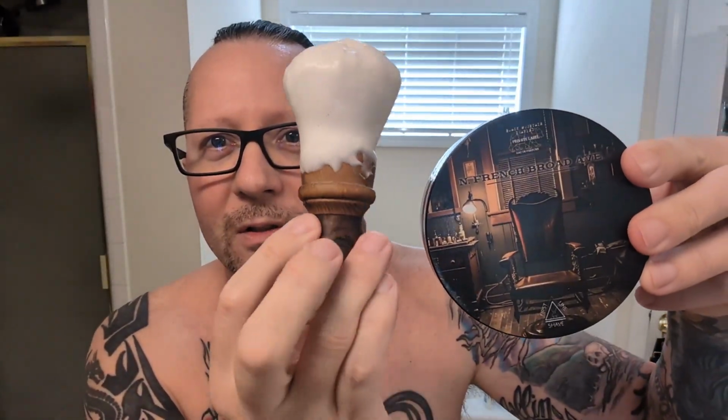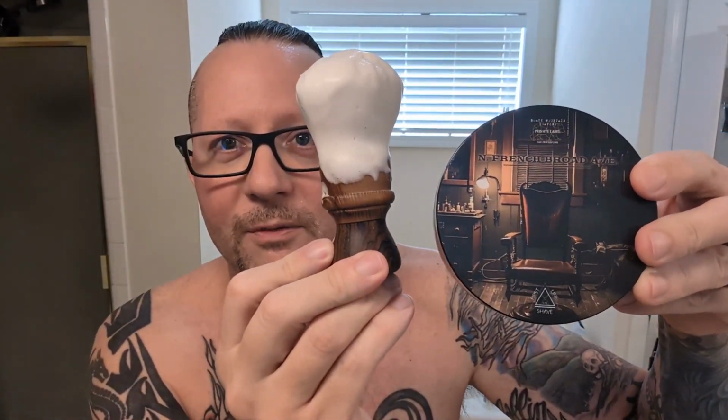So here it is. I've got it already whipped up here. I'm going to be using my Sawdust Creations brush. For me, I'm all about the matchy, so this was a good representation. I thought this matched pretty good, and so that's what I went with.